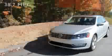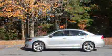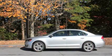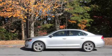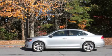Our chief complaint really is a little bit more ride noise than we've heard in other sedans in this class. Our fuel economy has been excellent, almost 39 miles per gallon. The Passat styling is a little controversial, not because it's so daring, but because it's so conservative. A lot of us think that it's going to age really well, but it can be a little anonymous.